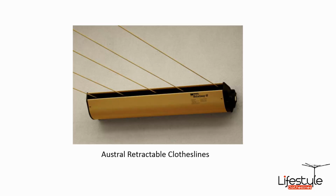Retractable clotheslines are also a great option for many Adelaide homes, as they're only a unit that extends and retracts when you need the clothesline. Austral make a 5-line unit. These are also available in a classic cream and woodland grey colour, and have two models available, which include an 8-metre retractable and a 10-metre retractable unit for very long areas.